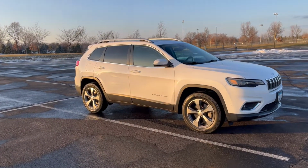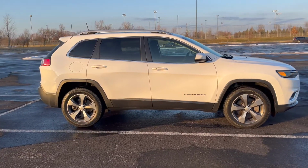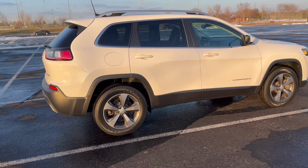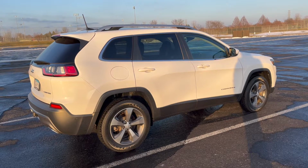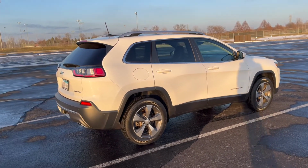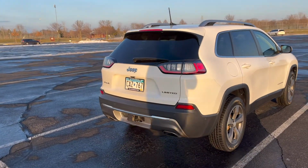And this is in just the normal clear coat white gloss color on the outside with a black leather interior, and I believe this has 18-inch wheels. These are Goodyear Assurance all-season tires, so nothing special, but this car actually hasn't gotten any car wash or anything over the last couple weeks that we've had it.